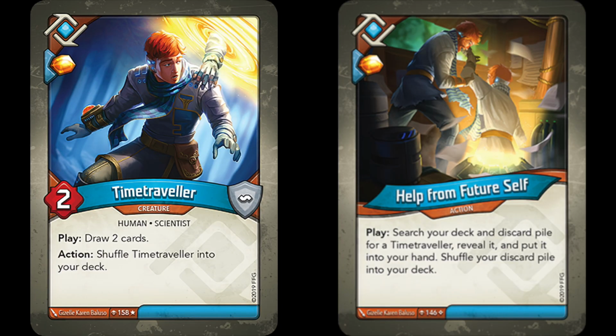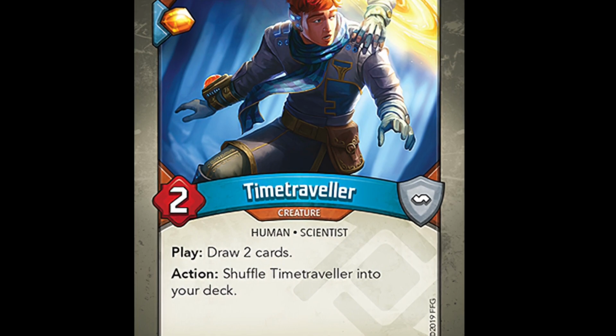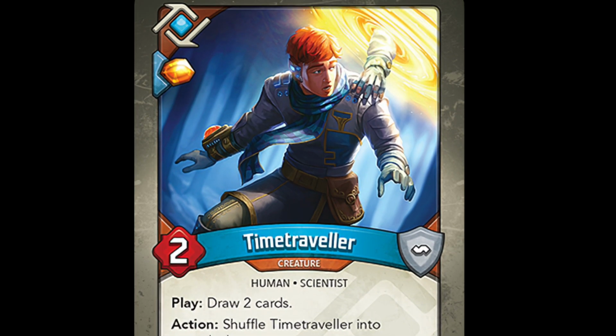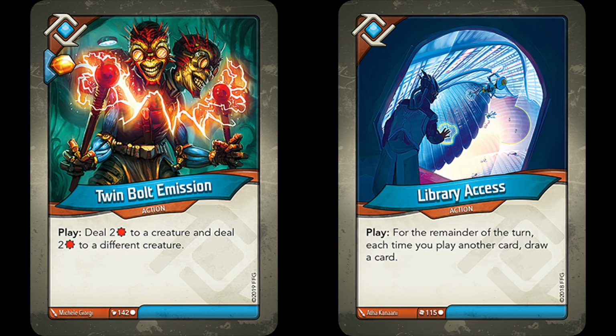We'll start with the pair Time Traveler and Help from Future Self. These guys are absolutely insane, and paired cards just haven't been the same since. You draw 2 cards when you play Time Traveler, and he has an action ability that lets you put him back into your deck. HFFS grabs Time Traveler from your deck or discard pile and gets him into your hand. Altogether, not only do these guys make Ember fast, but you also cycle quicker, shuffle your cards back together, and can recur them easily.